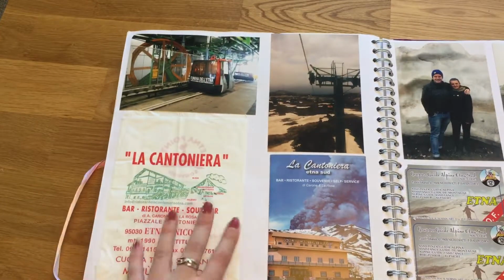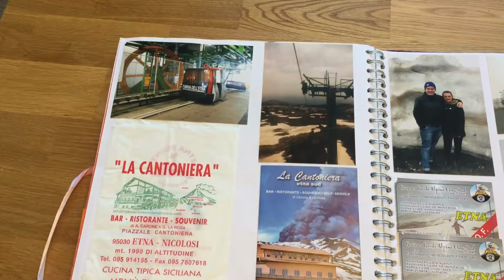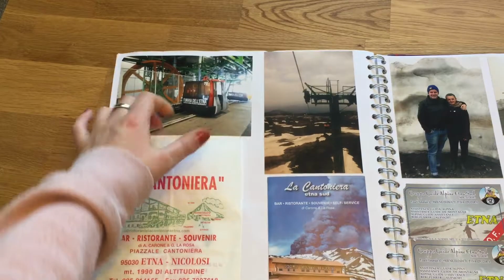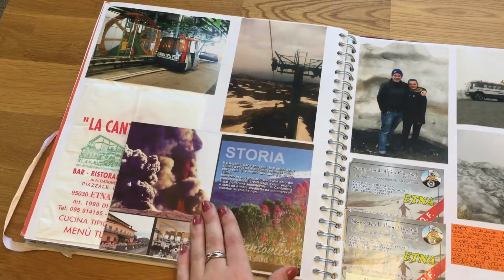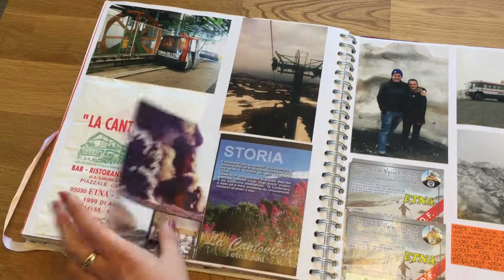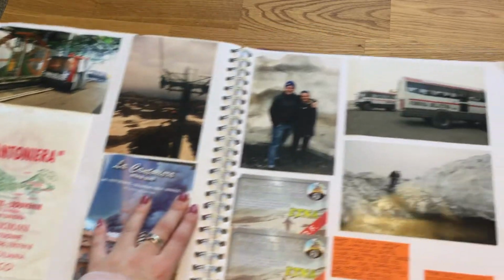So if you wanted to go to the top, you had to go on this cable car, and it took you right up. It wasn't high, but it was quite a long journey, about 15 minutes. This is a bag that I got from where we had lunch. I bought a magnet, and this is the place that we had lunch. It's all in Italian, but it gives you a little idea of Mount Etna.